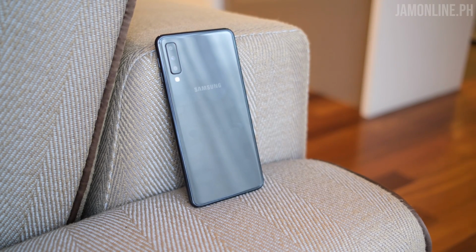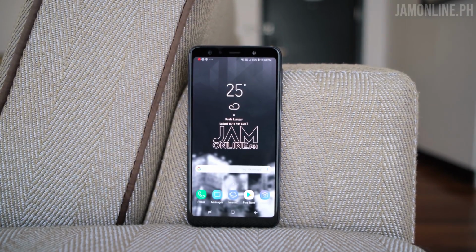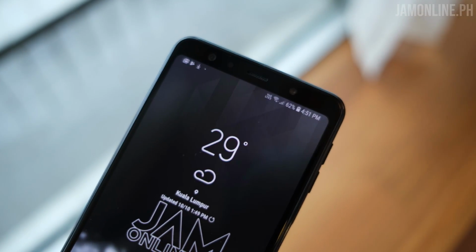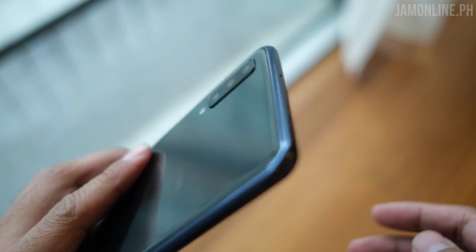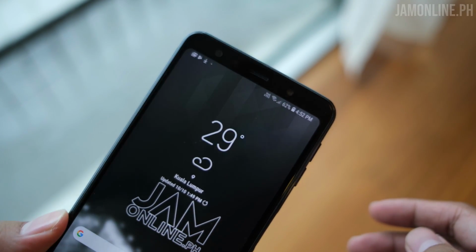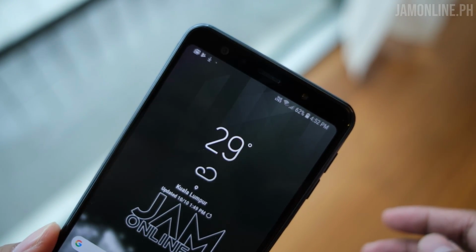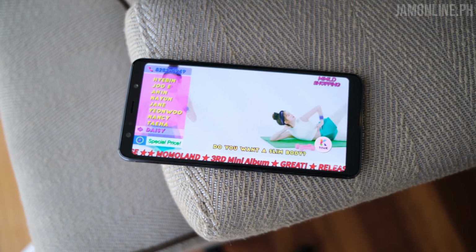So the Samsung Galaxy A7 doesn't pack a notch on the front, so it's a Super AMOLED display. It's 6-inch, but there's no notch. I believe this is still good. The colors are really good. We got a Super AMOLED display. I love it. And then there's the bezel at the top and the bottom. However, it isn't that thin bezel. We do not have that thin bezel similar to most mid-range smartphones these days or flagship smartphones. But we do have rounded corners on the display.